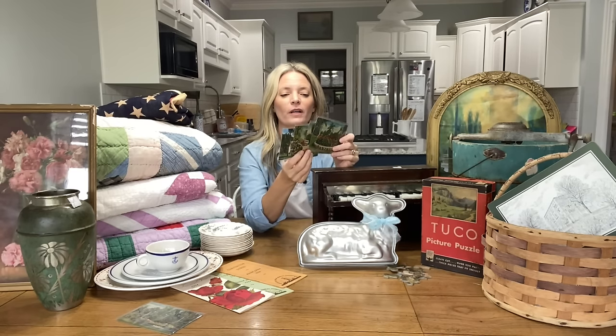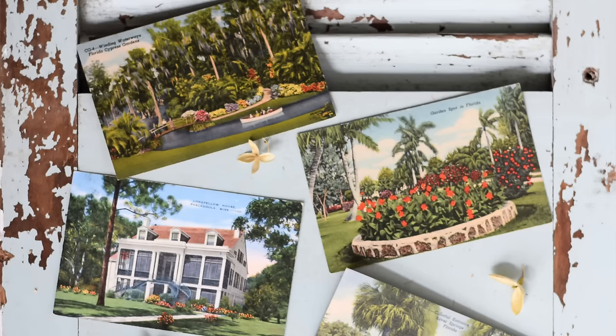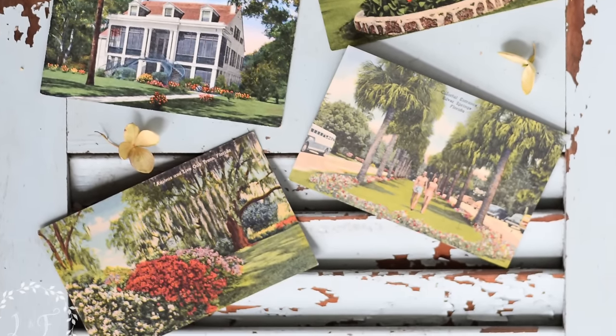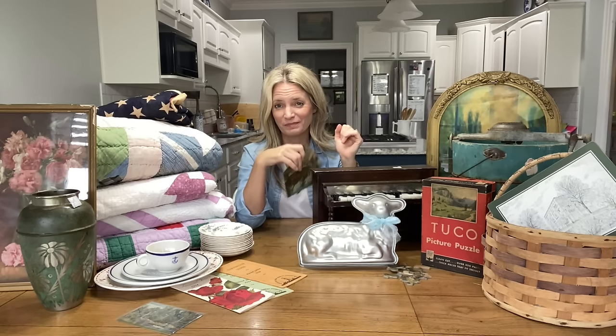Lastly, at Old Charlie's is also where I grabbed these vintage postcards. A gentleman had a ton of them. They're all unmarked in these pretty sleeves. I just sifted through and grabbed 4 or 5 of my favorite ones, and they're gonna go in my spring sale tomorrow.